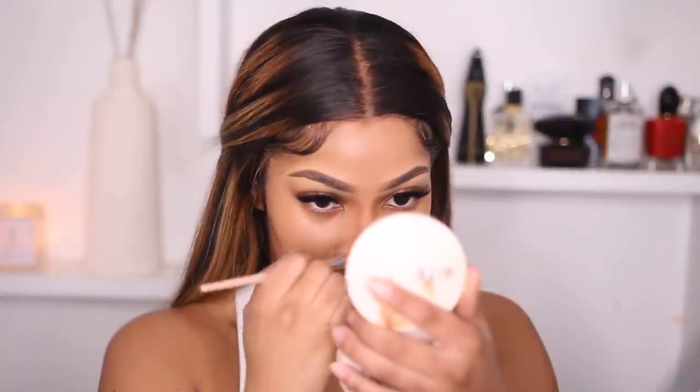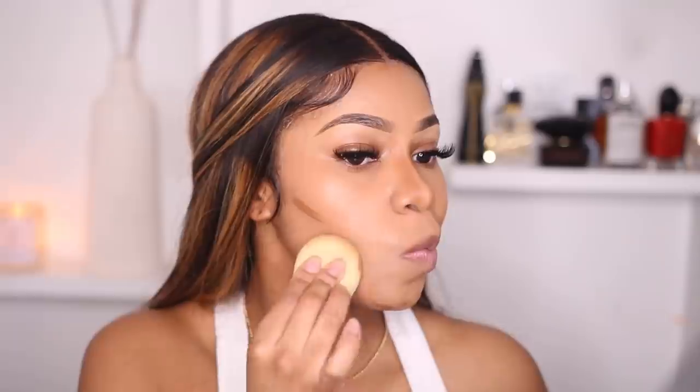To cream contour, I'm using the Makeup Forever concealer in 5.4. This is their Matte Velvet Skin Concealer. I could have applied a little bit more foundation, but I think we're good. I don't want to overdo it. I should though. I'm just gonna go in with a little more here and there for these photos. Especially because I'm going to be using blush.